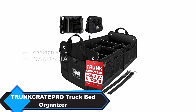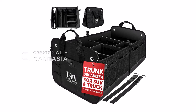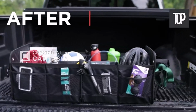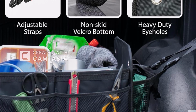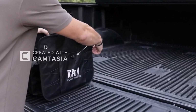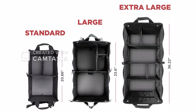TRUNKCRATEPRO Truck Bed Organizer. Le Classique Shop proudly presents the highly anticipated TRUNKCRATEPRO Extra Large Trunk Organizer. A patented, professional-grade solution for your vehicle storage needs. Crafted with premium Oxford polyester, this eco-friendly, heavy-duty organizer is built to last. Measuring 36.22 inches by 17.13 inches by 12.5 inches, it's perfect for SUVs, trucks, cars, Jeeps, and minivans.